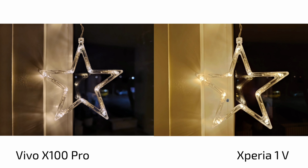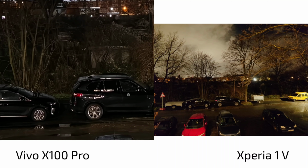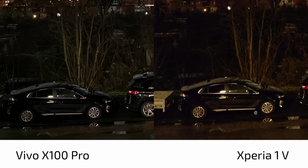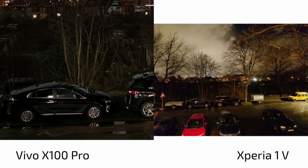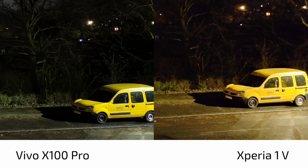So the Xperia is not a total disaster here, but it is something where I would say the X100 Pro is losing a little bit. Here, however, this is a clear win for the X100 Pro. Look at the detail level, look at the clarity, especially the cars there, and compare it with the Xperia 1 Mark V. We have a bit of greenish, yellowish tint on the 1 Mark V, and yeah, this is combined with a little bit less sharp picture, overexposure there.